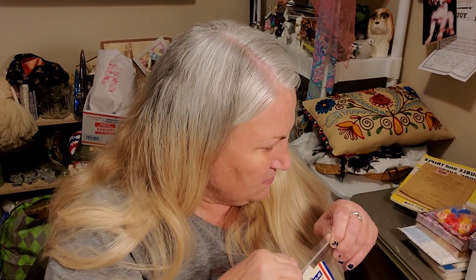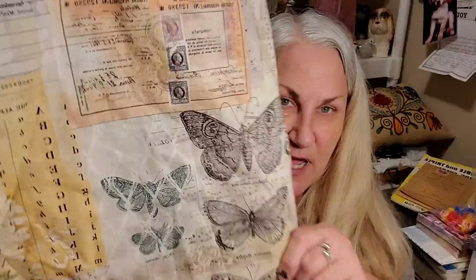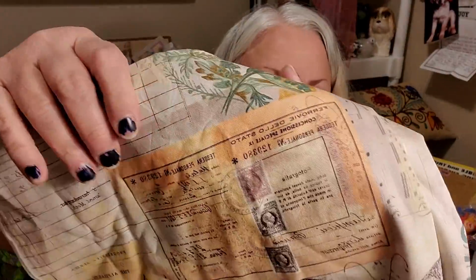And then these, wow, people would have actually bought buttons at Walgreens. Okay. I mean, I guess you had less places to buy stuff back then. Or whenever it was. So, I bought that because, oh, there goes that button. Okay, then I got this. This fabric is so good. Look at that.